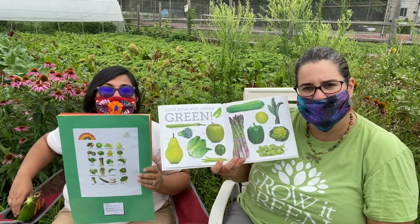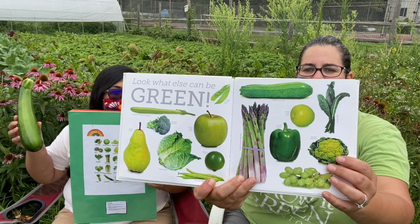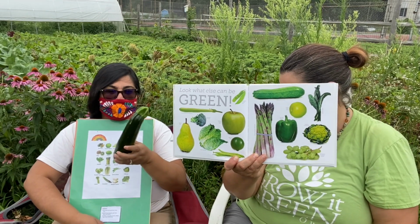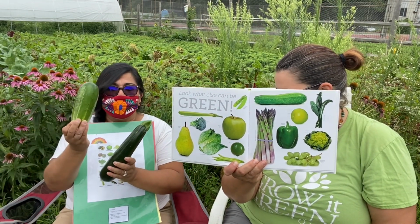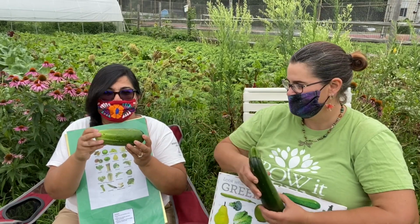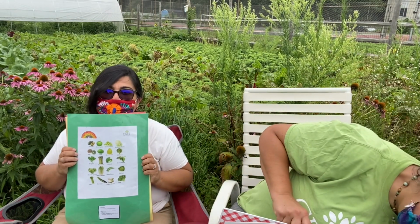So look what else can be green. I see all sorts of different green things. Green pears, green apples, green asparagus, green peppers. Muchas cosas pueden ser verdes. Tenemos dos clases, el pepino verde y tenemos el calabacín verde. So I see my green zucchini and my green cucumber. Yum. Plus lots and lots of lettuce. That is here at the farm.